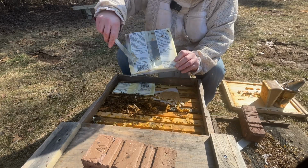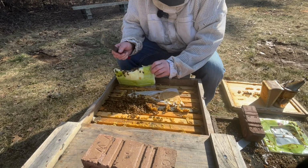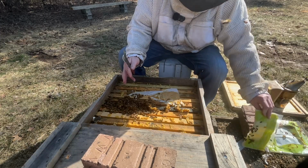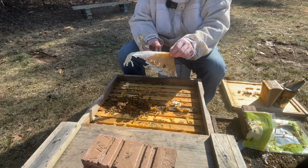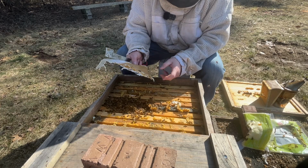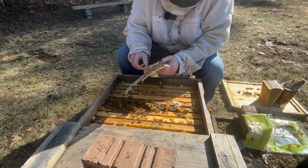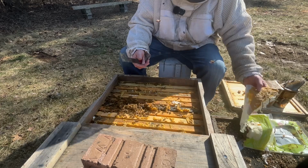Mostly gone. A little bit of fondant around the edges. This little half I added, I think I added about a week ago. And they're getting on that too. And there's some of this left over from winter. These are those Dadant winter patties. They eat these too. The only thing I don't like about these is the heat from the colony melts them, and it gets all over. They turn into like liquefied goo.